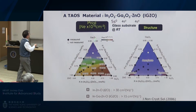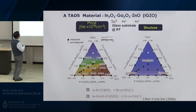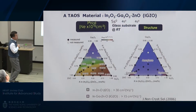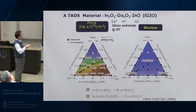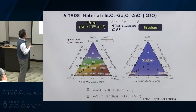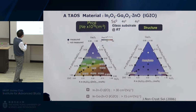That is to say, 1:1:1. With 1:1:1, a mobility of 10 is easily obtained. When the chemical composition deviates plus or minus 5%, no problem. So the important thing is a lot of gallium. TCO is a metal, so how to reduce carrier concentration without degrading Hall mobility, that is the essence for application to TFT. Okay? So the gallium is very important, because the gallium occupies a 5-fold coordination.